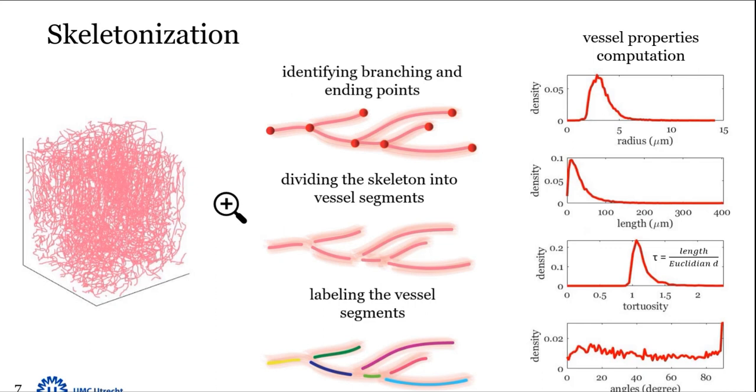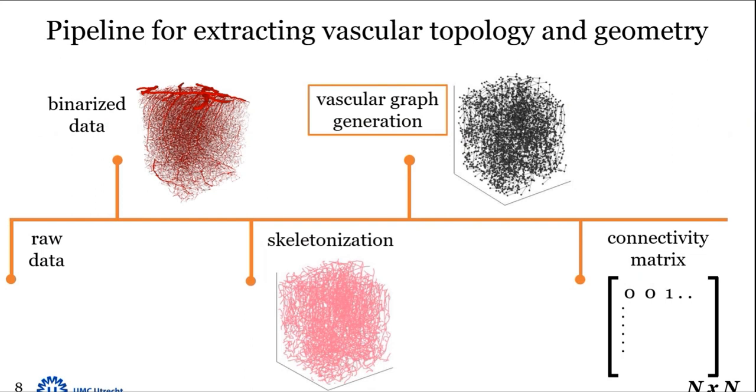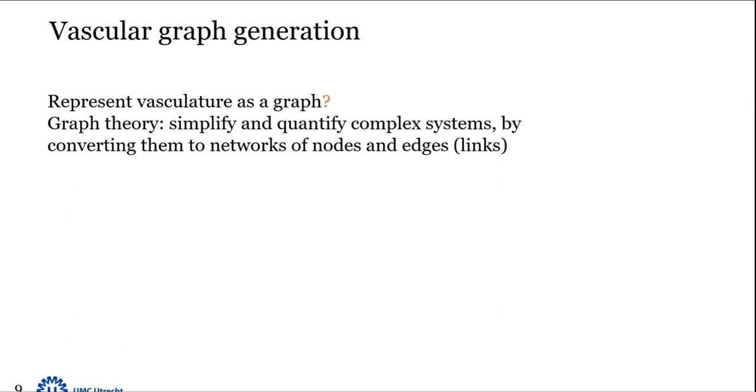Then the next step would be really the core of this pipeline, and that is creating the vascular graph. As I mentioned in the introduction, we want to represent a vascular network as a graph, but what does that really mean? So we plan to use graph theory here.